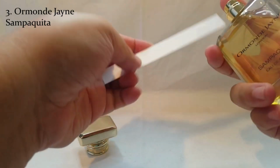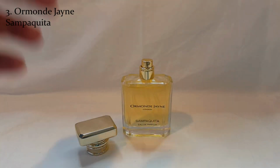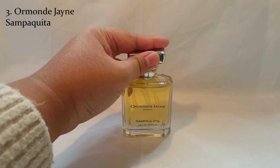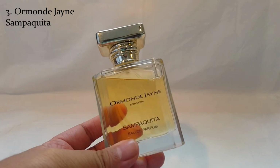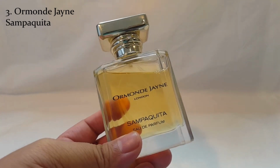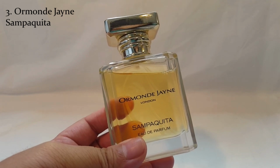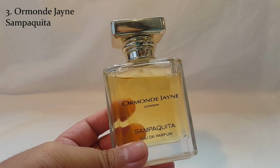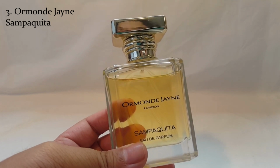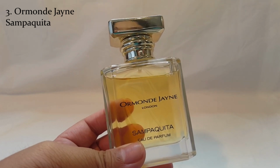So this one to me is more of a sentimental scent. Sampaquita is the national flower of the Philippines, where my parents are from. And also my mom grows a pot of Sampaquita in her bedroom. So when I go into her room, I always have to go smell it. And so for me, it does give me nice, fuzzy, warm feelings.